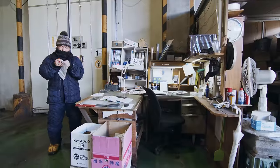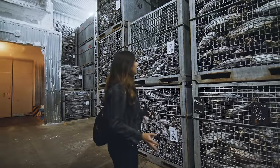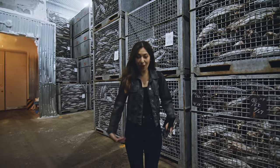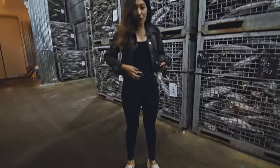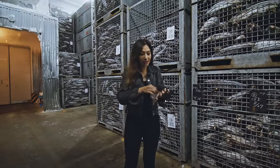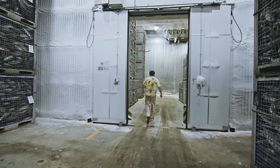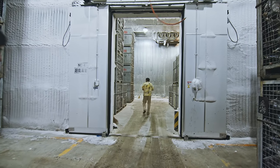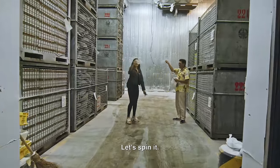So we are now in the freezer for the katsuo and it's minus 30 degrees in here. It's very cold, definitely not dressed appropriately. I'm wearing sandals, like a crop tank top. It's pretty cold in here. Oh, and I have a wet towel that we're gonna play with and it's already freezing. It's getting a little crunchy, but we're gonna go into minus 50 next. It's icy in here. Okay, we're gonna spin the towel.